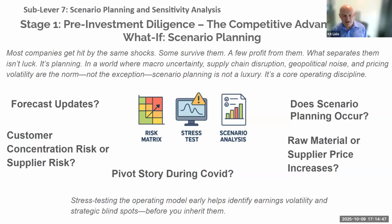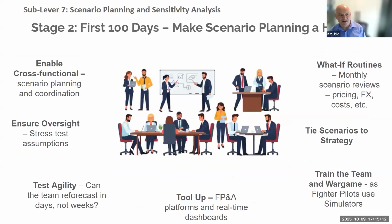We want to go back in time and understand, like, what happened during COVID? What did you do? What pivots did you make? What did that translate to from a financial standpoint? Maybe they have customer concentration risk, vendor risk, and then how often do they provide updates to their forecasts? Is it kind of static, or is it routinely updated?